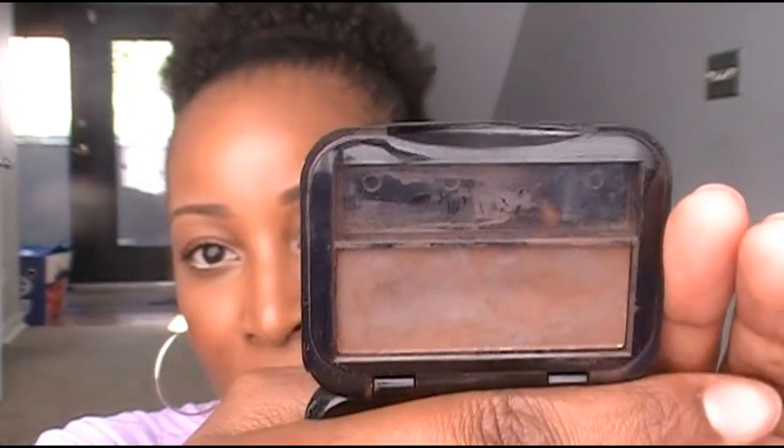Sorry about the mirror. It's just a deep brown shade, and I do use this wet and then kind of comb through it. It just works perfectly. That's what I use for my brows today, and I've just been loving this.